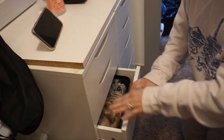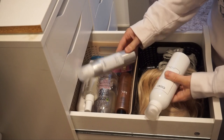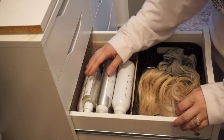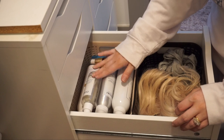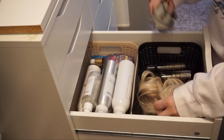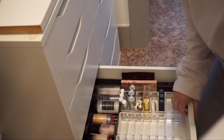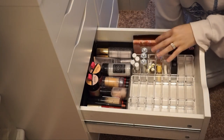Next, I have my hair drawer, which is just different hair products that I can use right when I get out of the shower. I have dry conditioner, dry shampoo, texturizing spray, hair protectant oil, leave-in conditioner. I have a deodorant, and then I have just my hair extensions, and then two travel dry shampoos. This drawer is one of my best that I've done.